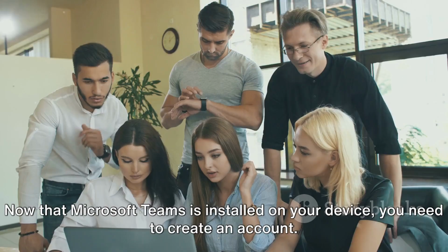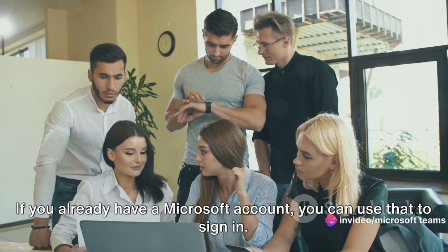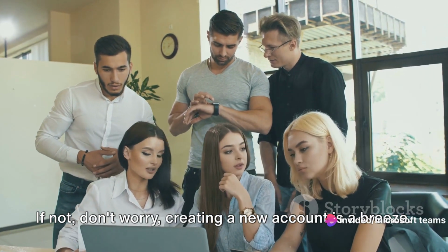Now that Microsoft Teams is installed on your device, you need to create an account. If you already have a Microsoft account, you can use that to sign in. If not, don't worry, creating a new account is a breeze.